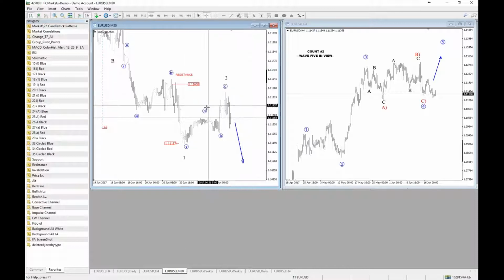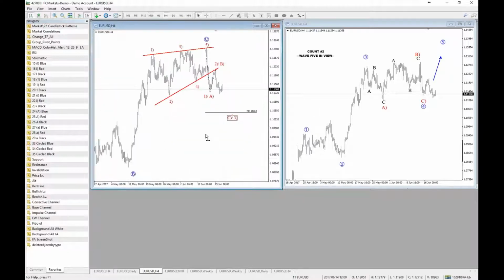So that's one thing. We have a 3-wave bounce, and the second, more important thing, as I said, is that we turned down from this trendline resistance and the equality level for wave C. The minimum requirements are around this level, 100%, which comes in around 1.1050. Okay, so those would be my levels to watch for the next few days. So definitely I'm staying bearish on EUR/USD.